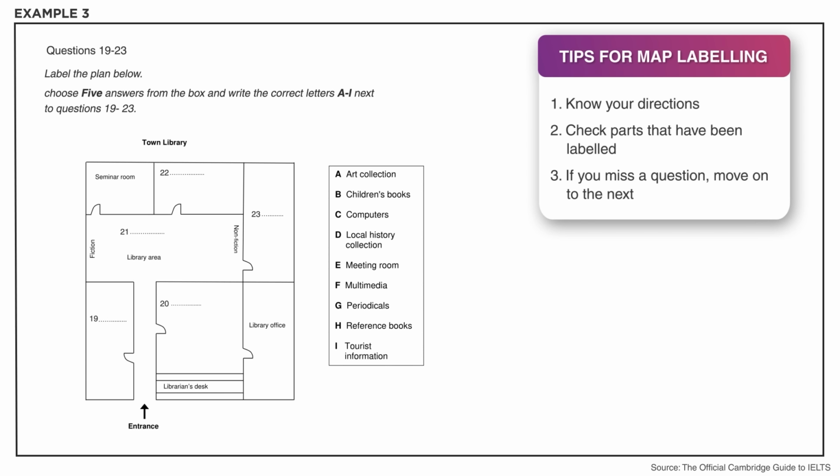Just so that you know, I'm not good with directions. So map labeling always made me nervous. But after practice, I've realized it's not as scary. With these 3 tips in mind, I want you to attempt answering these questions all by yourself. And we will check what the correct answers are at the end of this section. Let's now listen to the audio file.